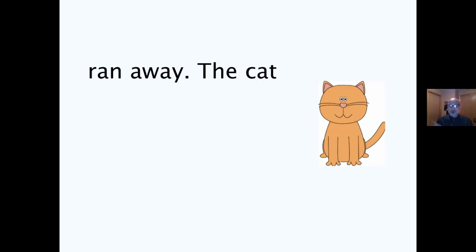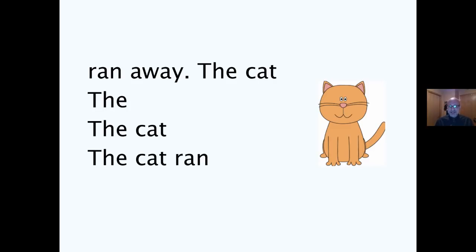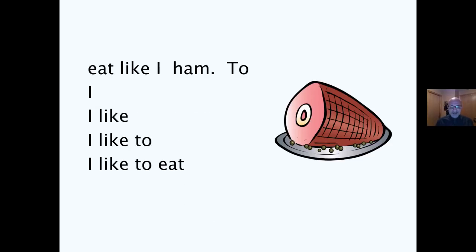And then sentence mix-up. Again, I'm reinforcing the short A sound. These all have a short A sound in them, but also develops the syntactic cueing system. Ran away the cat. The cat. And usually by this point they can figure out what the complete sentence is. Syntactic cueing system and reinforce the short A. So they're seeing short A words in a meaningful context. And here's another one, eat like I like, and you get the idea. All right?